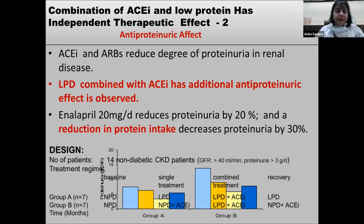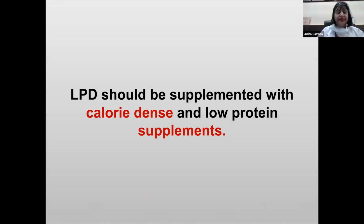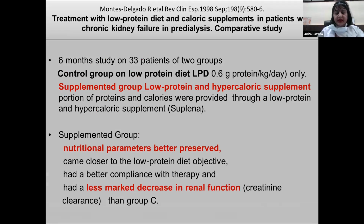And when you combine ACE inhibitors and ARBs, you know that ACE inhibitors and ARBs reduce the degree of proteinuria in renal disease. But when you combine them with low protein diet, an additional antiproteinuric effect is observed in the patients. So low protein diet should be supplemented with calorie dense and low protein supplements. Yes, and this study has shown that in the control group on low protein diet, that is 0.6 grams, and the supplemented group, when they were compared.